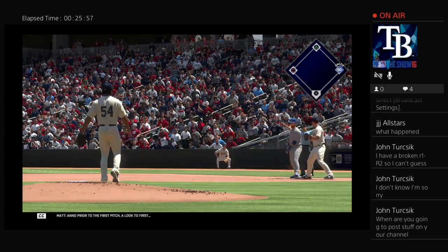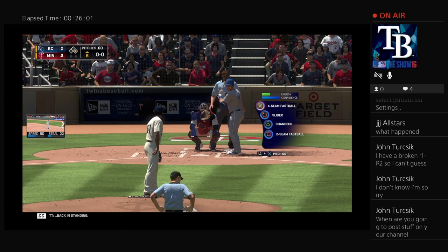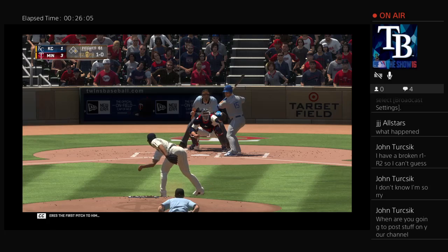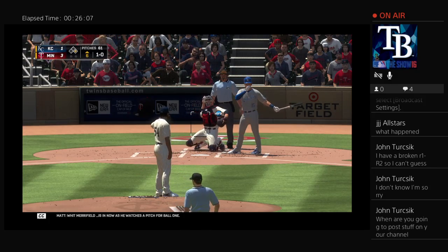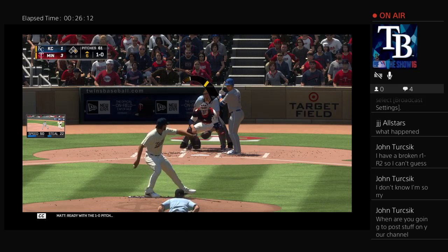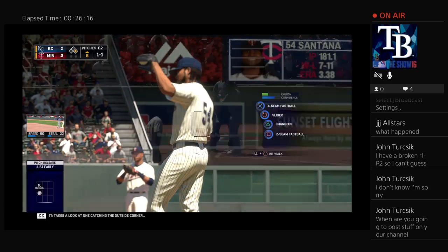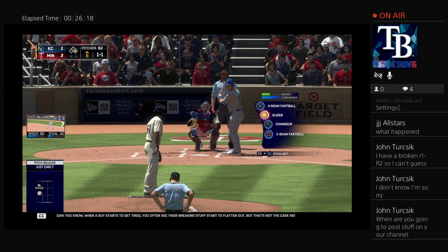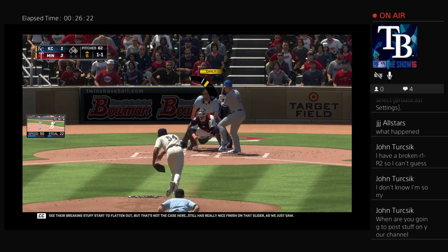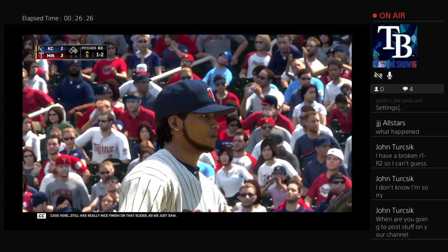And prior to the first pitch, he'll look to first. Back in standing. Here's the first pitch to him. Whit Merrifield is in now as he watches a pitch for ball 1. Ready with the 1-0 pitch. Takes a look at one catching the outside corner. You know, when a guy starts to get tired, you often see their breaking stuff start to flatten out, but that's not the case here. Still has really nice finish on that slider, as we just saw.